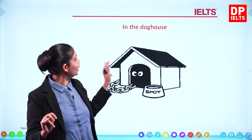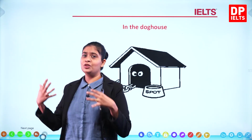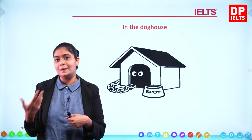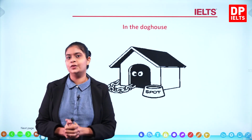Right? So when you want to bring out that someone is really angry with you and you're going to get scolded, or we call it even blackguarded in spoken language, right? That means, okay, in the dog house.